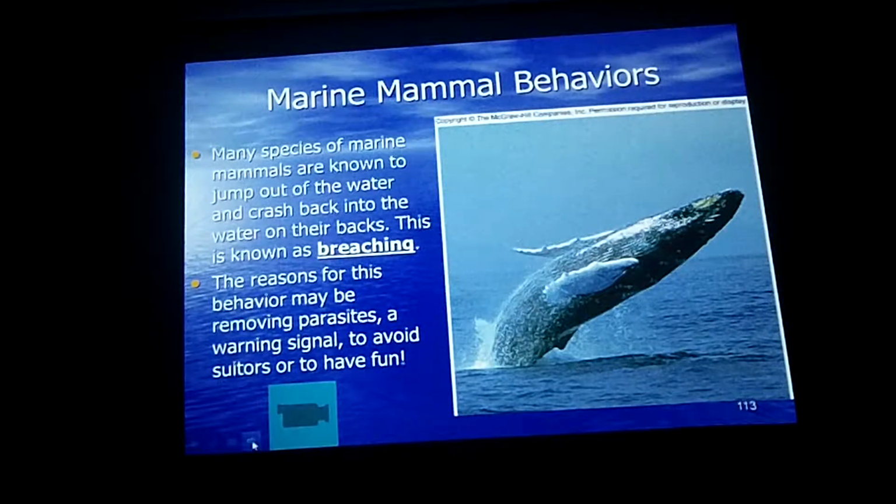So it comes up and it goes down and there's crashes and there's music. Da da da da da da da da. That's what they say when they do it. When they hit the ground.